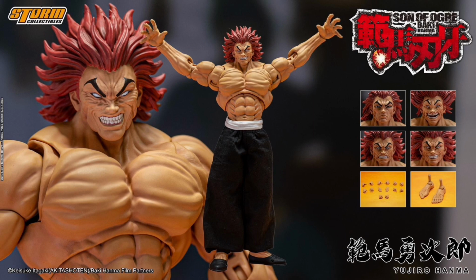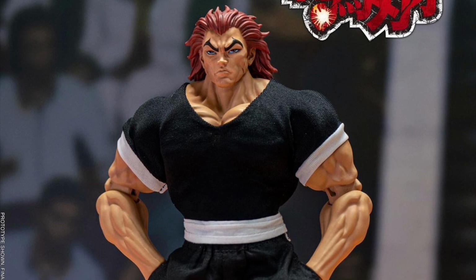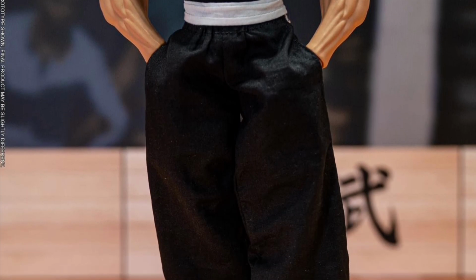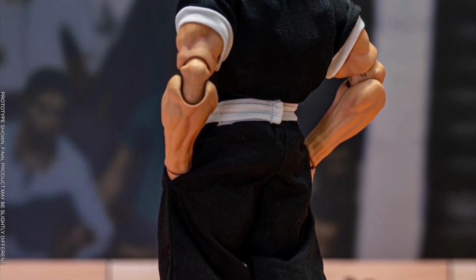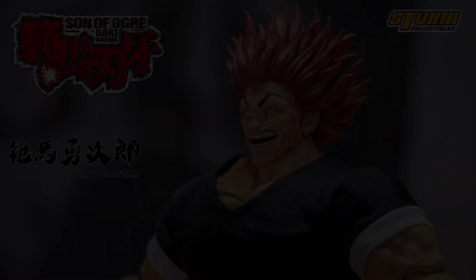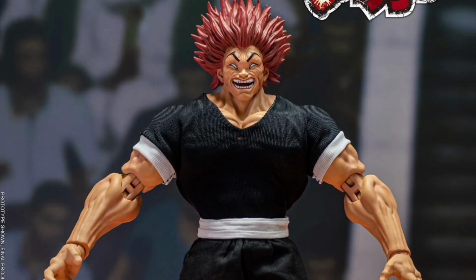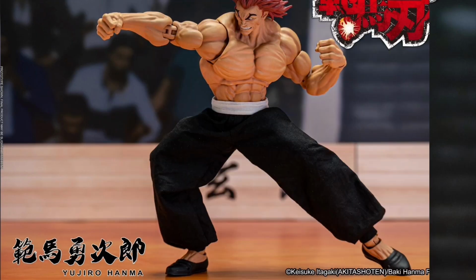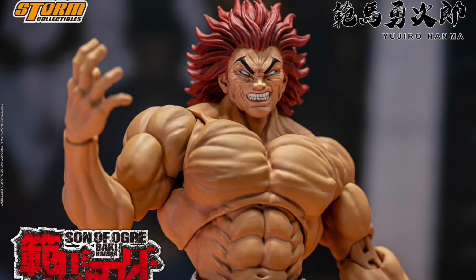Storm Collectibles, Baki the Grappler, Baki Hanma, son of Ogre, Yujiro Hanma, Q4 of 2024, and he is $100. Now it's a half scale figure, kinda. I keep hearing these things are a little bit bigger than 1/12 scale, but that's kind of cool. You can put these guys with your Hulk figures. They're kind of towering over the other figures, which is kind of cool.